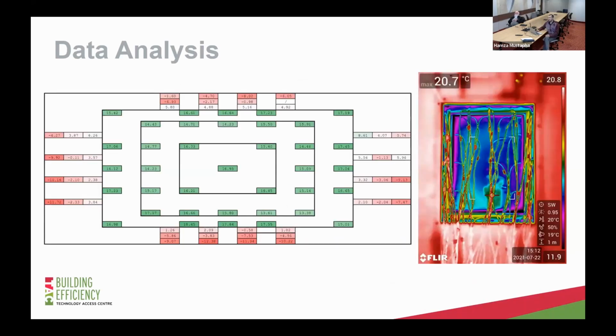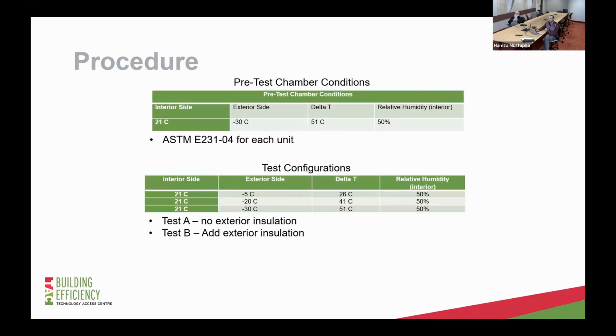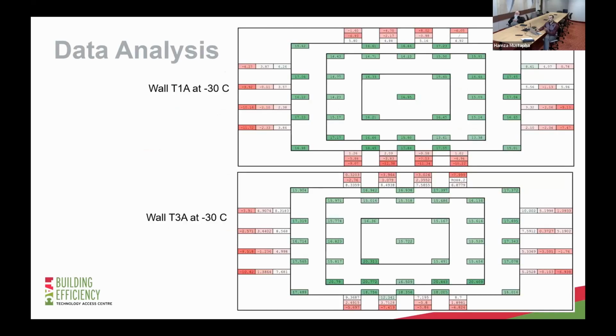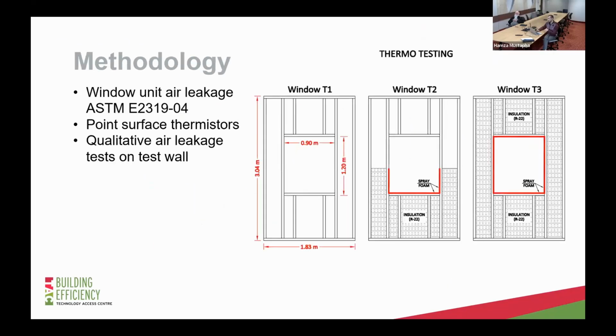So to dive into the data analysis, because there were over 20 different tests, I'm just going to show examples of 3 to get the point across of what we saw through the data. So first, wall 1. If we remember, wall 1 had no interior insulation in the stud space. And wall 3 had interior insulation all the way around the window with spray foam in the rough opening.